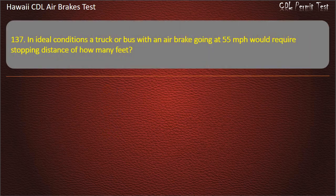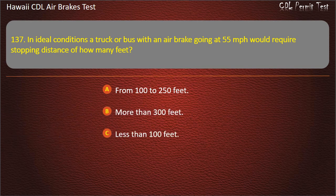Question 137. In ideal conditions, a truck or bus with air brakes going at 55 miles per hour would require a stopping distance of how many feet? From 100 to 250 feet. More than 300 feet. Less than 100 feet. Answer. More than 300 feet.